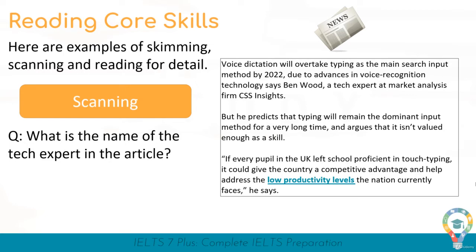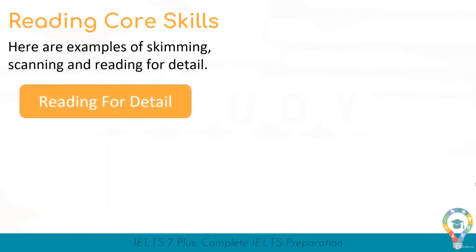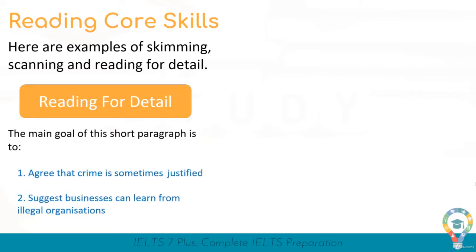So did you manage to find the name of the technology or tech expert in this article? Well done if you did, and the answer is Ben Wood. We can see from this example of scanning for information that we hardly need to look at any of the words in the text, and we simply run our eyes quickly over the text to find the key information we need. So let's take a look at reading for detail.